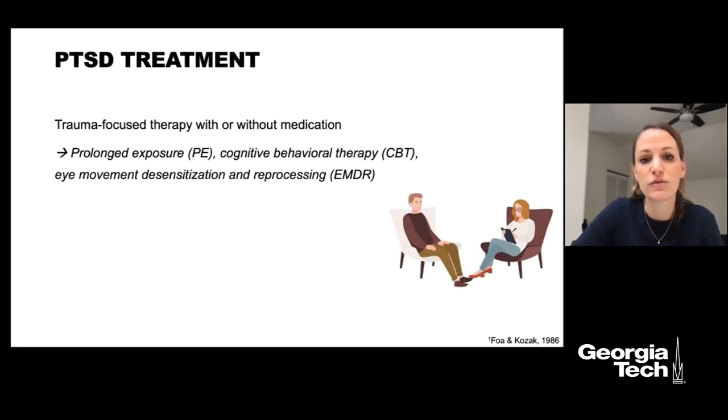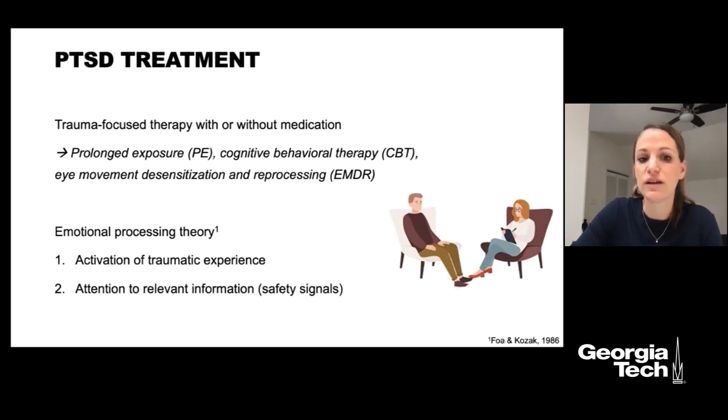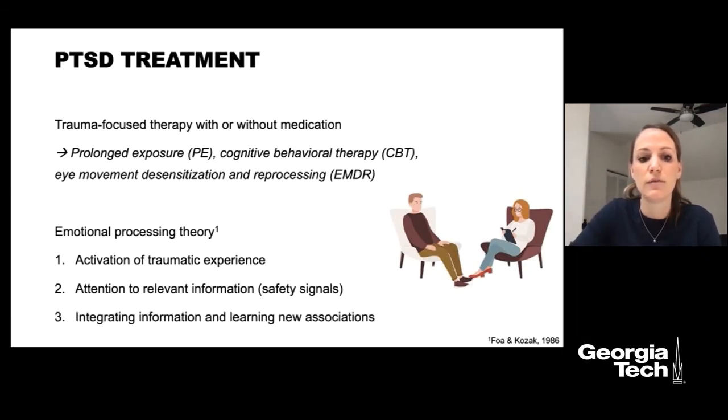And trauma-focused therapy in general is centered around the idea that you activate your traumatic experience. You pay attention to relevant information, your safety signals. So when you were thinking about this trauma, but now you try to reframe it and you're in this safe environment, and you integrate the information and learn new associations. So basically helping the extinction learning in a safe setting.